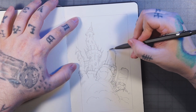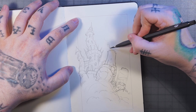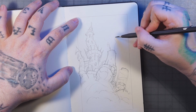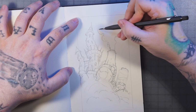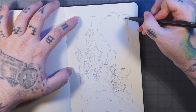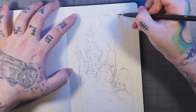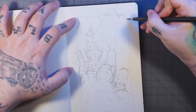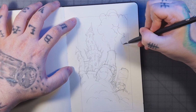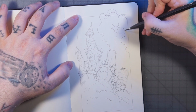All right, let's do some steam kind of pouring out of here. Let's do something like this. Can have this one coming up out of the frame. This part. Do something like that maybe. Just have it kind of looping around. All right.